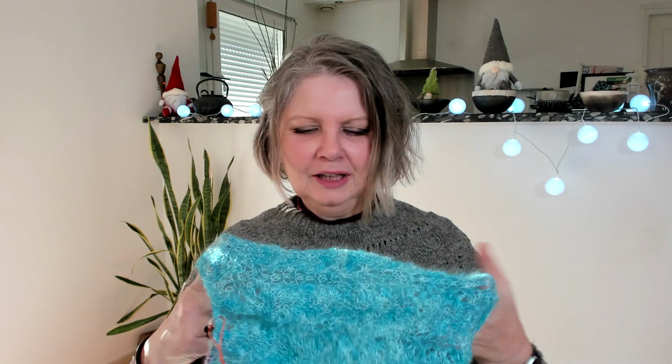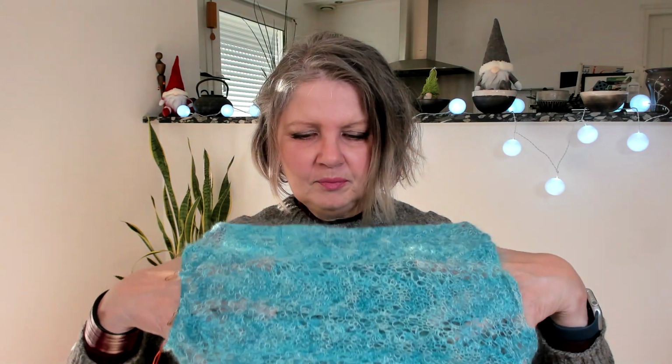So we'll see. Anyway, I'm not far from being finished. Let me count. Okay, so I'm on the 20th repeat, and there are 22. I just have 2 more repeats. Good. So not 7 hours, but maybe 3.5 hours. Good news. Anyway, so I've knit quite a bit on that. That's a lot of work. That's a lot of knitting time.